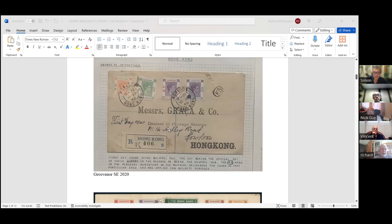So it's a few years ago in an auction house here. But that was the new ones. And this one is dated the 8th of April, whereas in actual fact, the recognized first day was the 9th. But quite often they used to sell the stamps to known people the day before, but usually they didn't stamp them until the next day.